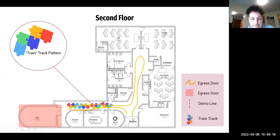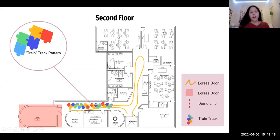And moving up to the second floor, we're going to start off in the sensory wing. So when you look over to your left, you can see the puzzle pieces that kind of simulate a train track, and that would be painted or embedded into the floor.